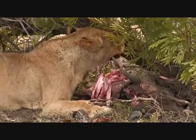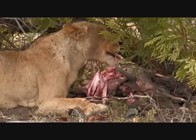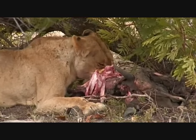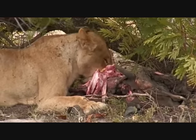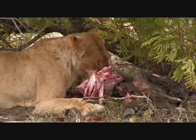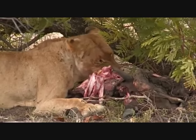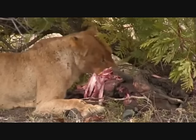She's crunching away on some of the smaller rib bones. I think that's what she's got there. She's got a rib. The lions don't have the same crushing power that hyenas do, but they will gnaw away at the smaller bones and quite often take away the edge pieces of it to get good access at whatever calcium and nutrients they can get out of it.